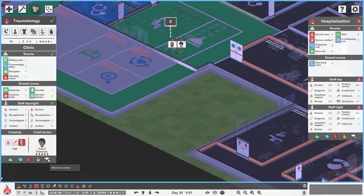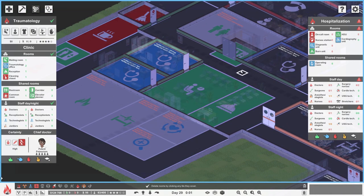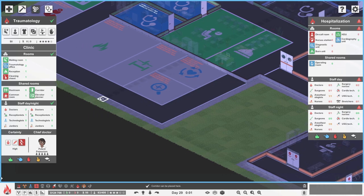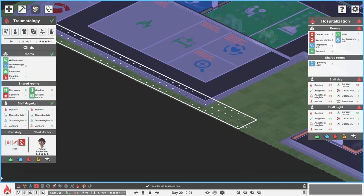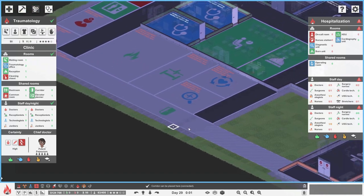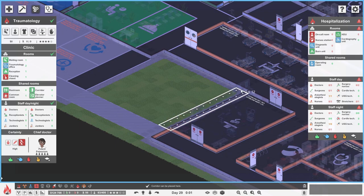So hang on a minute. Let's go and remove the corridor from there, because that's okay. Also, we can get rid of that just there as well. That's fine. And then, yes, we need to do some replanning of things. So hang on a minute. So get the corridor, and let's have the corridor running all the way along there. So all the way across the back, and that's fine. I quite like that look. You know, nice, easy access to everything. That's quite good. And then I think we run the corridor down like that.